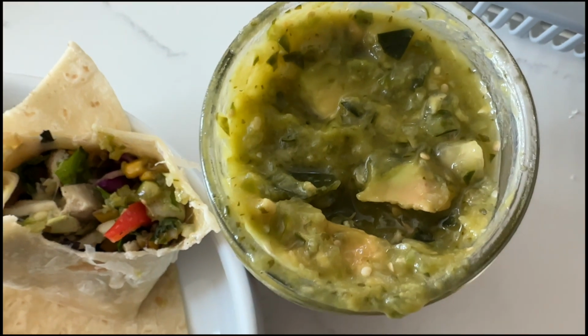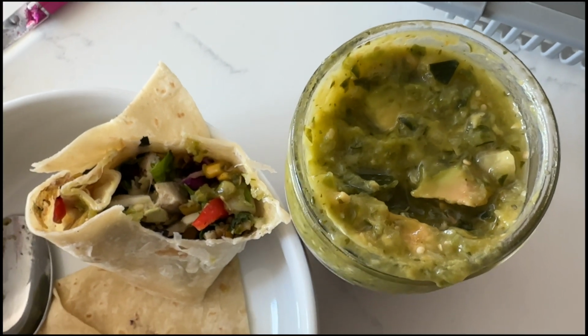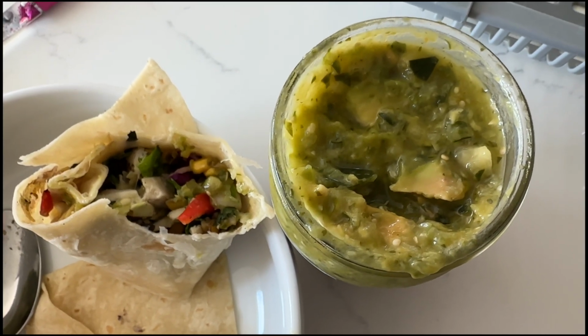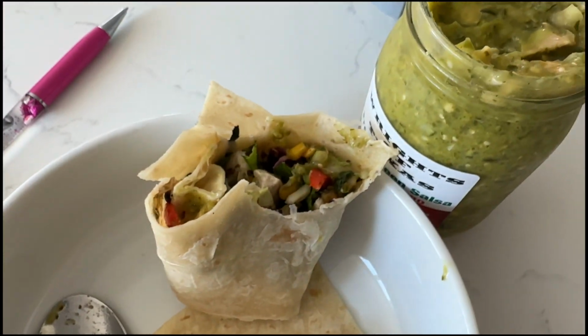But it has very nice lime juice, very nice avocado. It's super good. A little bit of cucumber. It's very refreshing and spicy at the same time. If you love spicy salsa, get this one.